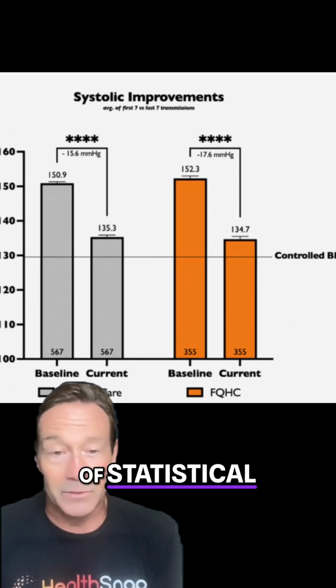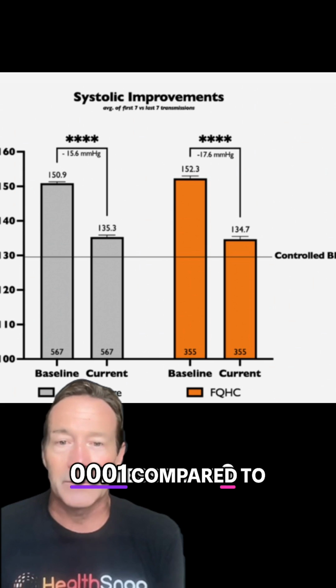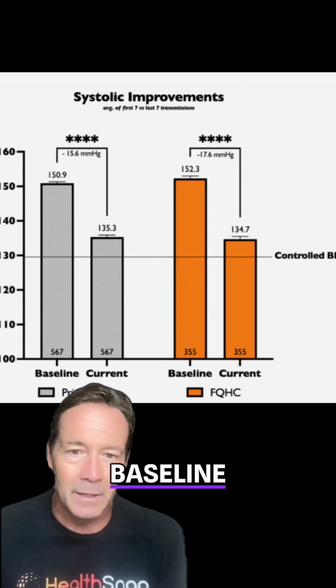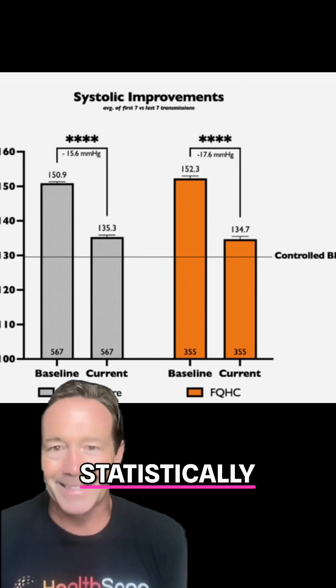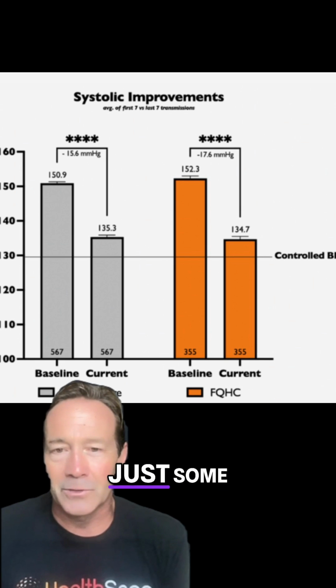Now, the level of statistical significance here was p less than 0.0001 compared to baseline, which means there's a less than 1/10,000 chance statistically that this was just some coincidence.